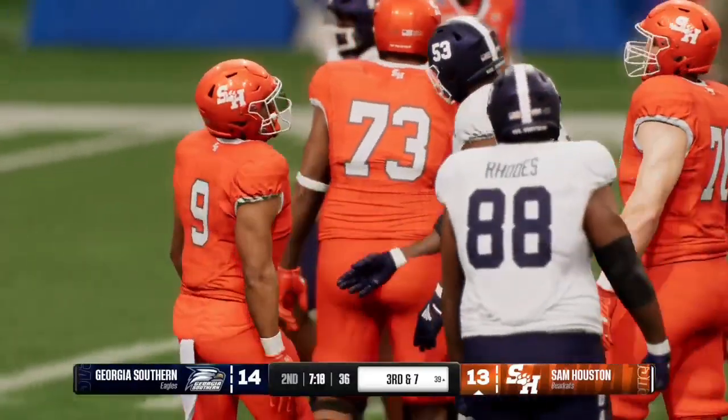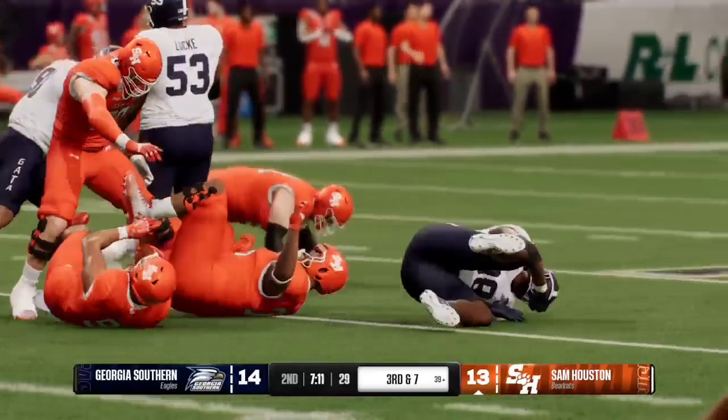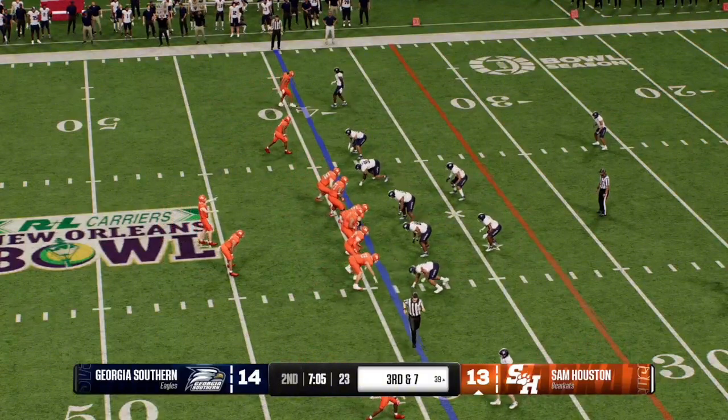Great job at contain by this defense. And in order to do that, the end man on the line of scrimmage defensively has got to be able to set the point and force the football back into traffic. And that's exactly what happened to him. Now facing a 3rd and long.